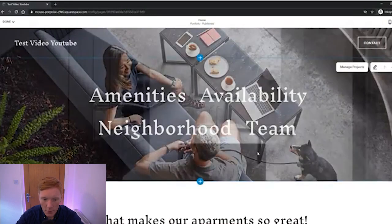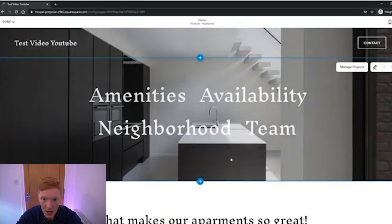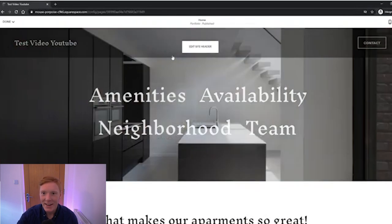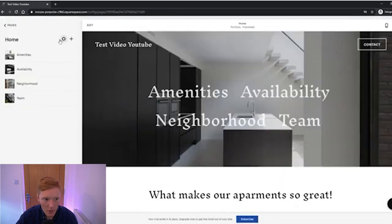So now we have walked through how you can edit elements and add new elements on your site and on your pages. So let's go ahead and dive a little deeper into some other elements on your site. Once you're done with your changes, you can go up in the corner and click save. Once you have saved everything on your site, you can see that you're still on the home page and you have the cogwheel right here.